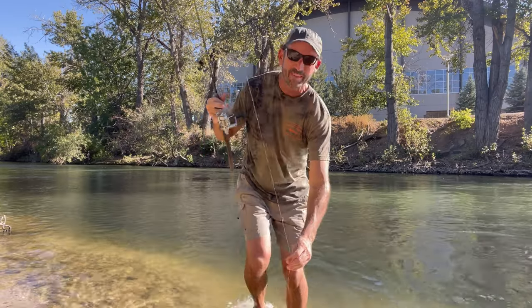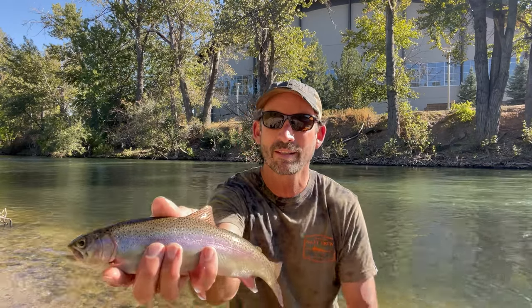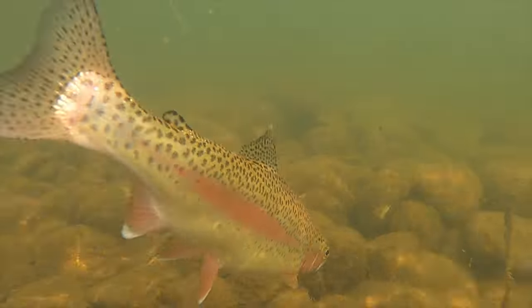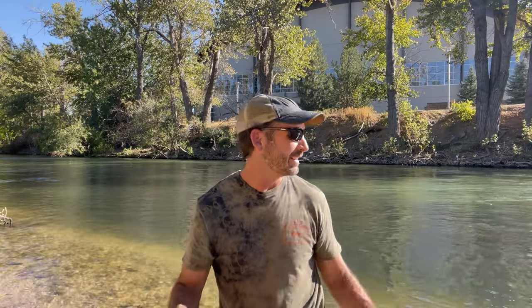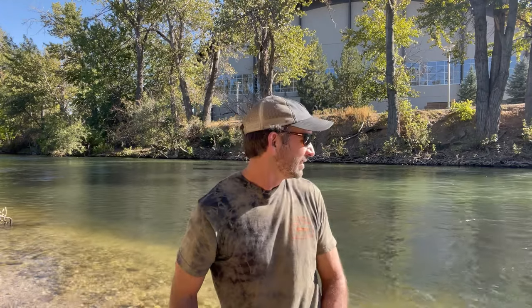That's a nice one. You can always tell the hatcheries from the native fish here, because the hatchery fish, their fins are all clipped up, tore up. Like, check this little dude out. White tip fins. Just a pretty little fish. Awesome, dude. Let's get him back in. Awesome. That dude ripped. I actually thought that was a lot bigger fish than that. But that's all right. Hopefully he'll grow up, the big old pop, and I'll catch him when he's 4 or 5 pounds.